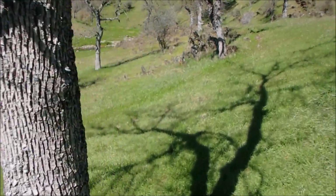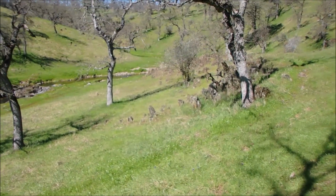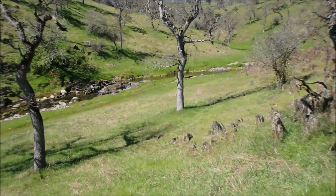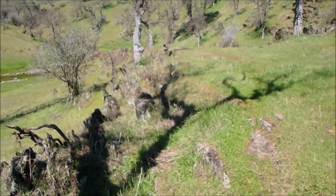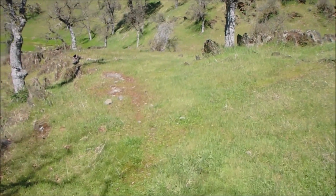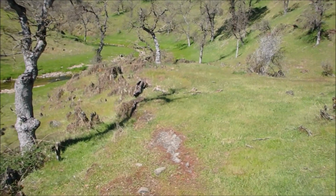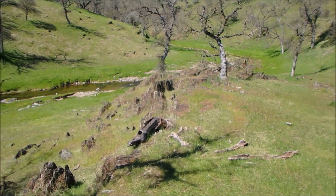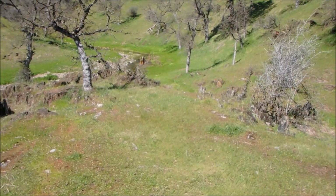But we're not going to do any digging today. We're just looking for obvious evidence that's on the surface. And there's a lot of territory here where it could possibly be if you didn't have a map. If you didn't have a map that gave you the specific location, at least theoretically where it is. I don't know for sure if it really is there or not. But based on the map, that's what we're hoping for.